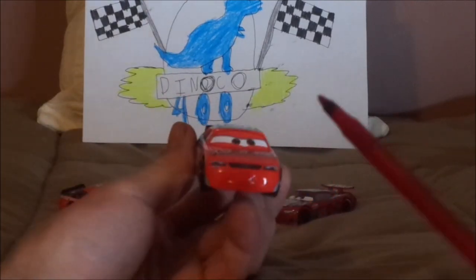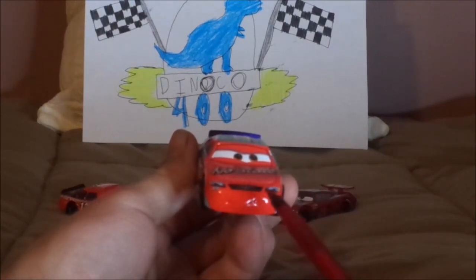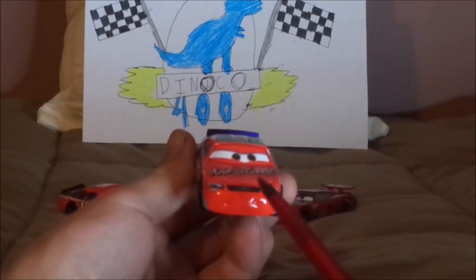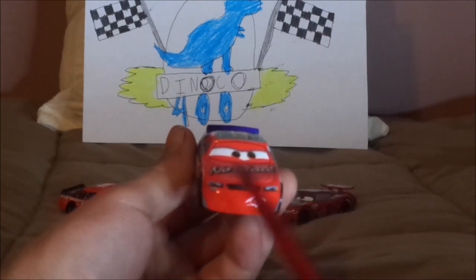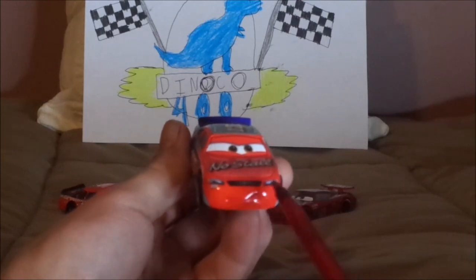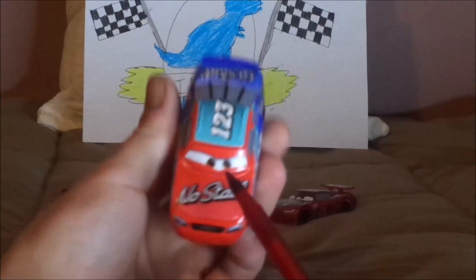So here we've got his happy smirking facial expression, his working headlights and black grille, white number 123, his bright red exterior paintwork. And on the hood, we've got a Nostall logo.